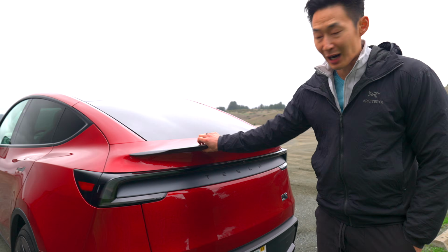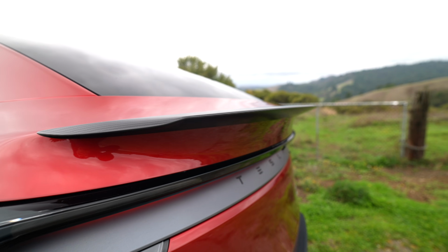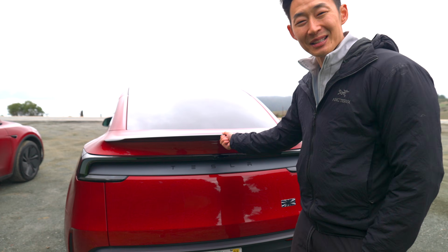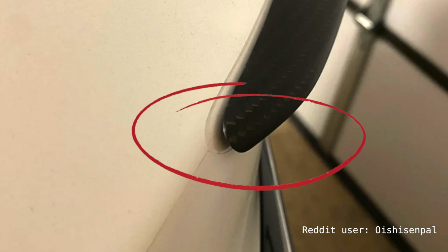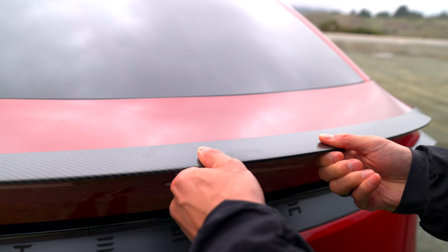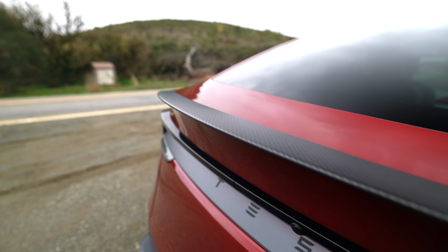All new upgraded carbon fiber spoiler. They made it longer to improve aerodynamics, decrease drag, so it's more efficient. I know in the past they had some issues with the carbon fiber spoiler. This time, it's solid, it's not moving, it is in good shape, and it's like that matte carbon fiber as well.